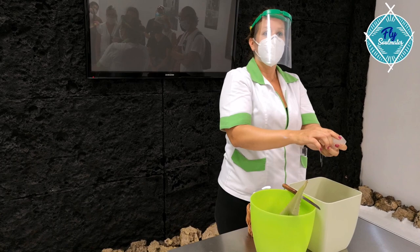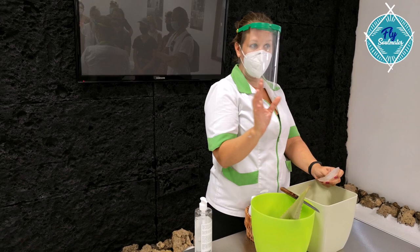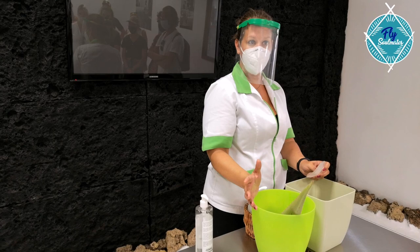The first use here on the Canary Islands for aloe vera is for sunburn. Yeah? Sunburn. Any tourist, any people living here burn with the sun, very high here, yeah? So any burn, sun, fire, oil is no problem. If you cut yourself in the kitchen, in the garden, it's no problem also, yeah?